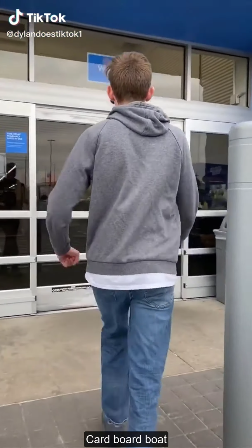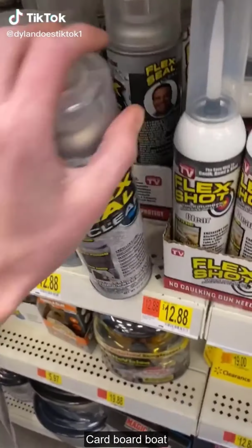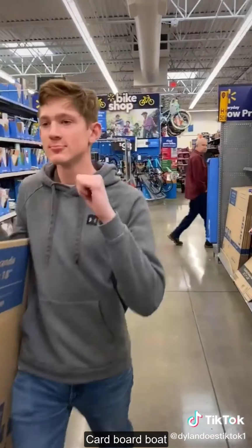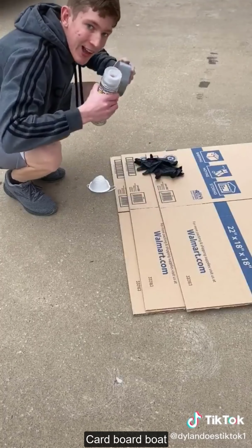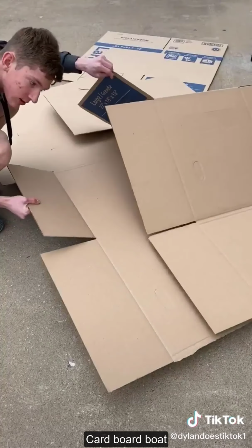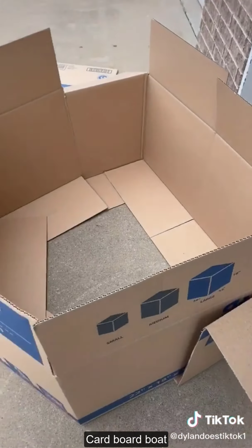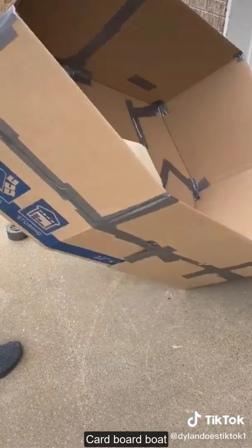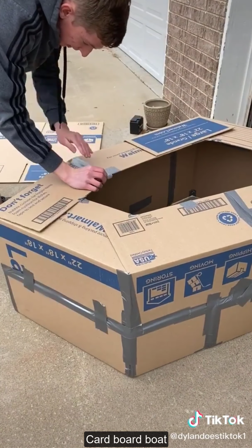So one day I decided to go to Walmart and get a can of Flex Seal and a few sheets of cardboard, and then I headed home to build a cardboard boat. I had the stuff and I was ready to build. I cut the sheets so I could form them into a boat. I then took my duct tape and I duct taped all around it. I then flipped it over and duct taped that side.